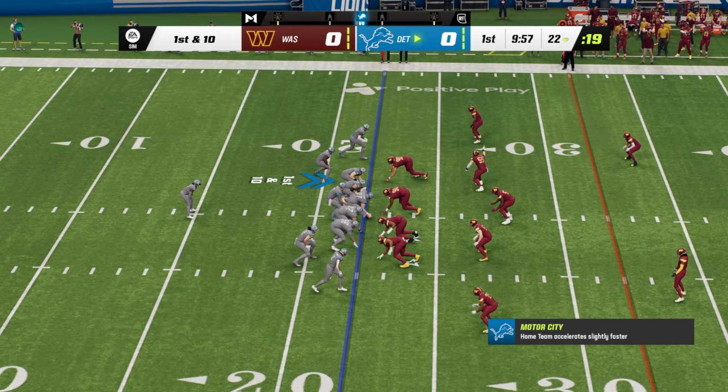To throw is Wentz. This one complete to Curtis Samuel. 5 yards, now it's third and 5. They'll need 5 on this play to move the sticks. Throwing now is Wentz. And under the Lions' pressure, he's brought down. Jared Davis in there to drop him for a 6-yard loss, and that will lead to fourth down.